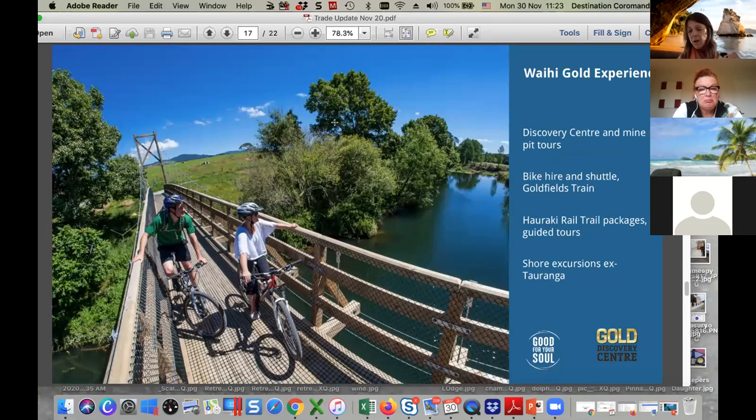So not only do they have the Gold Discovery Centre and the mine tours, but they also have excursions into the Karangahaki Gorge on the Hauraki Rail Trail. And very soon they'll be offering guided tours through the Karangahaki Gorge as well.